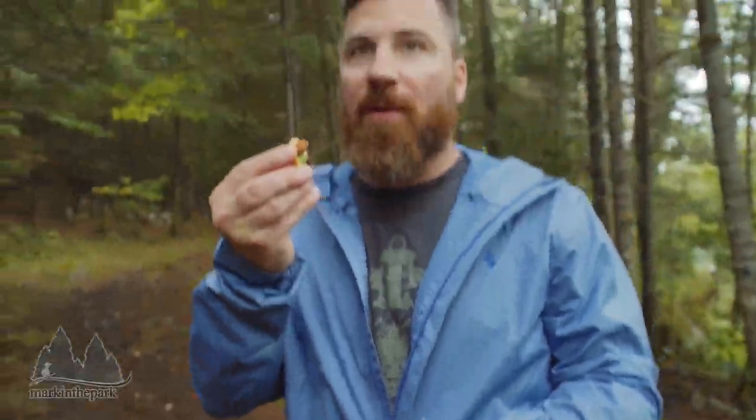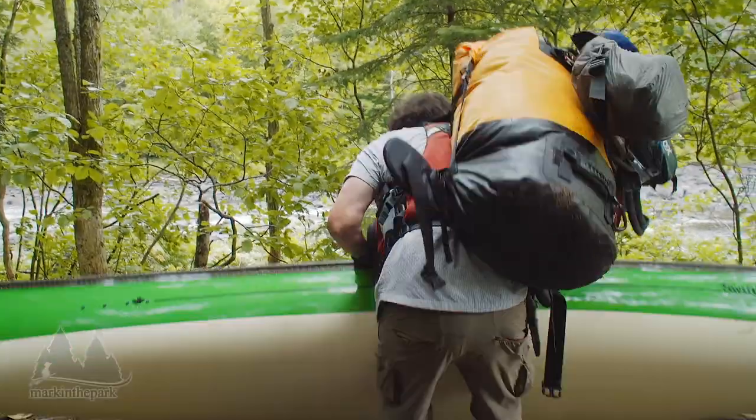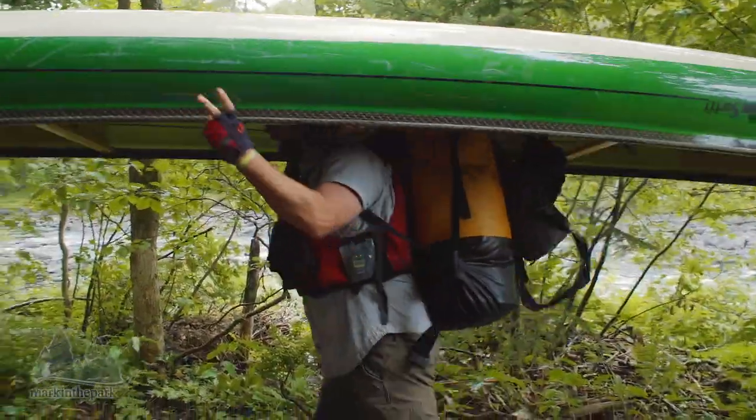This is good enough normally, but tastes even better when you're really hungry. Yeah. Well, we need some salt and lots of fat. You're gonna lose it on this poor dog. See you there.